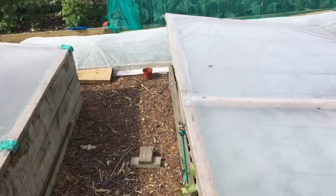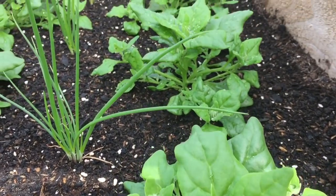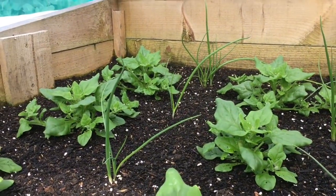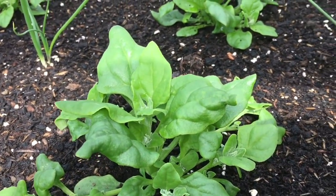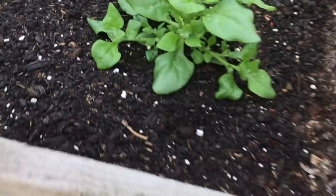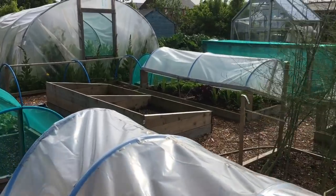And this bed was planted on the same day, but with just this little bit of protection. This cover's been open apart from at night, but just closing it at night, you can see that these are maybe 2 weeks further on, and these are interplanted with spring onions. So I think that gives you a pretty good idea.